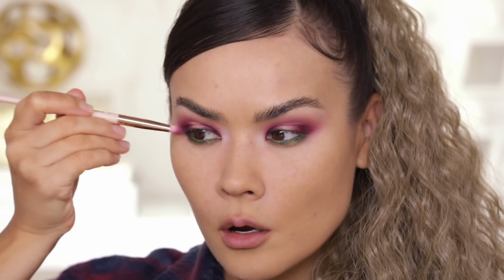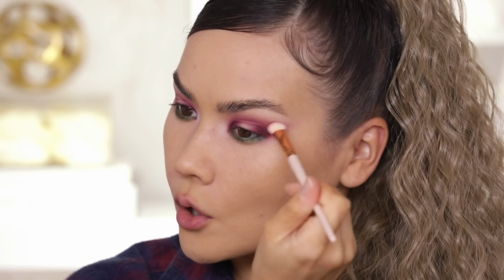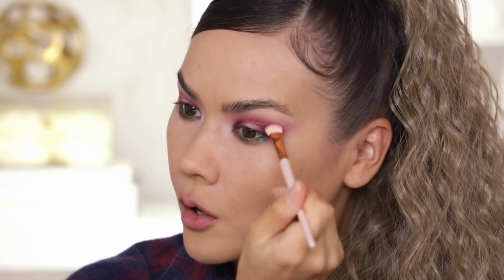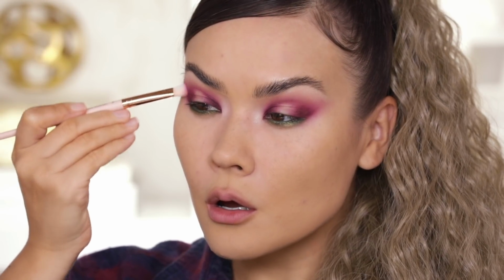You see what I'm doing. So now what I want to do is pick up a bit of these two shades and maybe just try to extend this outer corner a pinch. You see, almost like in a wing, but instead of blending it out, I'm blending it up. I always find that an upturned eye, something about it is just a little sinister, you know? And that's what Hocus Pocus the movie is to me. It's just like a dark, sinister little comedy.